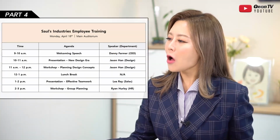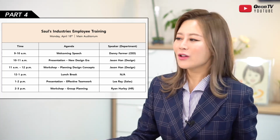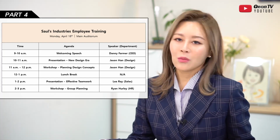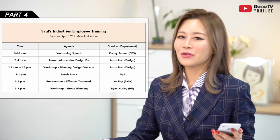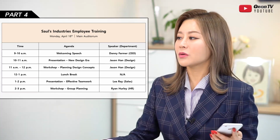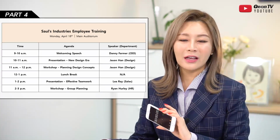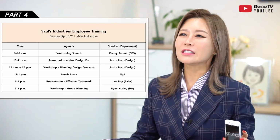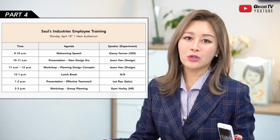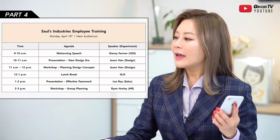It says Saul's Industries Employee Training. Saul is a name that I remember from this American TV show called Breaking Bad. I don't know how many of you have seen that, but it's a good movie. It's a very great TV drama, and I love that series. I watched everything. I want to go back to the beginning and start all over again, but it's so stressful. Yeah, if you've seen it, you would know what I'm talking about. But I totally love that TV show.